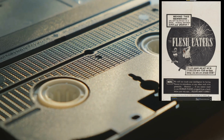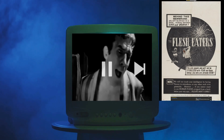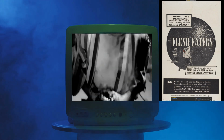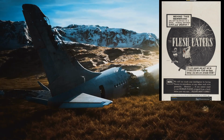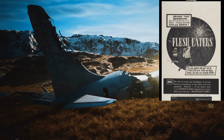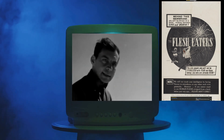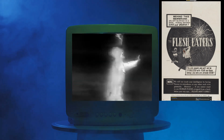At number 4, we have a film that's not for the faint of heart, The Flesh Eaters. This 1964 low-budget horror film dives headfirst into the gruesome and macabre, offering a chilling tale of survival against all odds. The story unfolds on a desolate island where a group of unsuspecting individuals finds themselves stranded after their plane crashes. However, their fight for survival takes a terrifying turn when they encounter flesh-eating organisms lurking in the shadows.